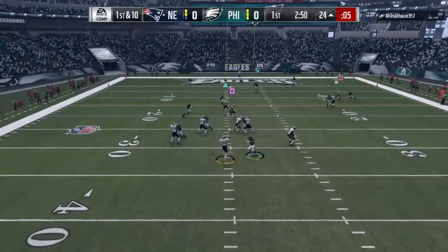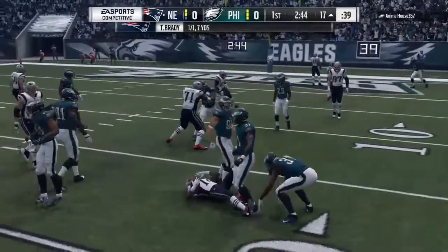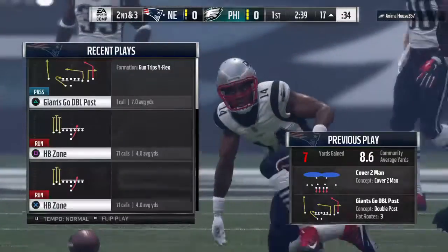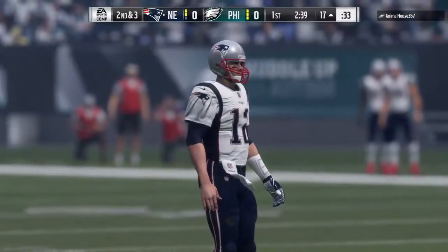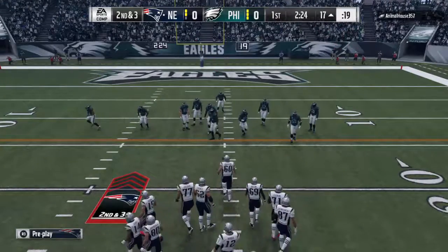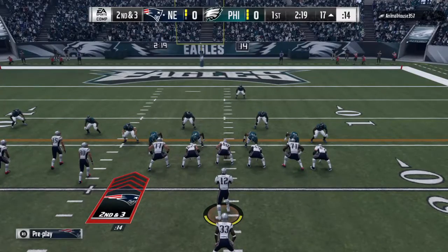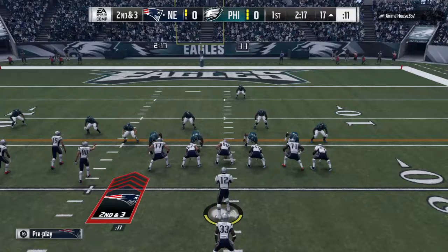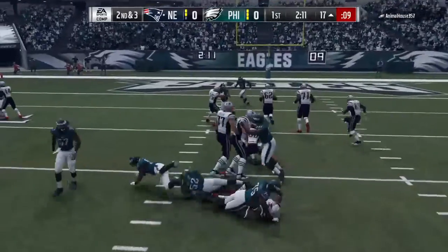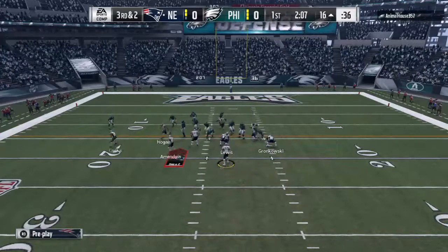Throwing on first down is Brady. And Cooks has it over the middle. 7 yards, the pickup on the pitch and catch. Counting down toward the midway point in quarter 1. This one to Lewis. And he's heating up at the line of scrimmage. Might have gotten a yard down to the 16.